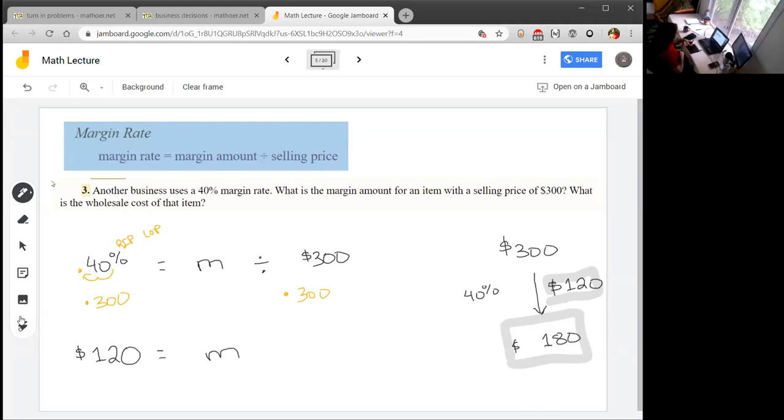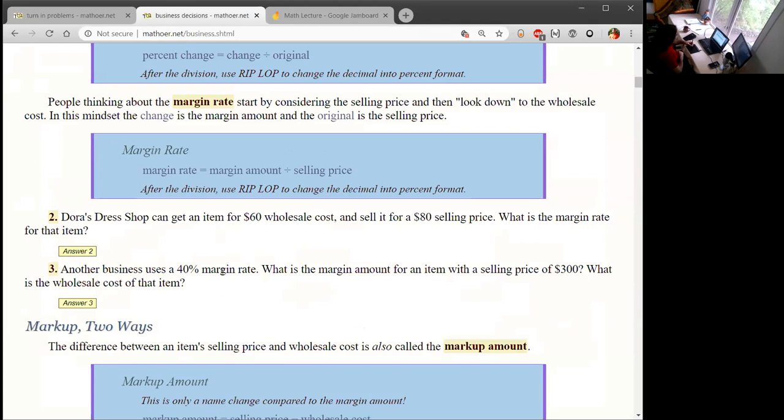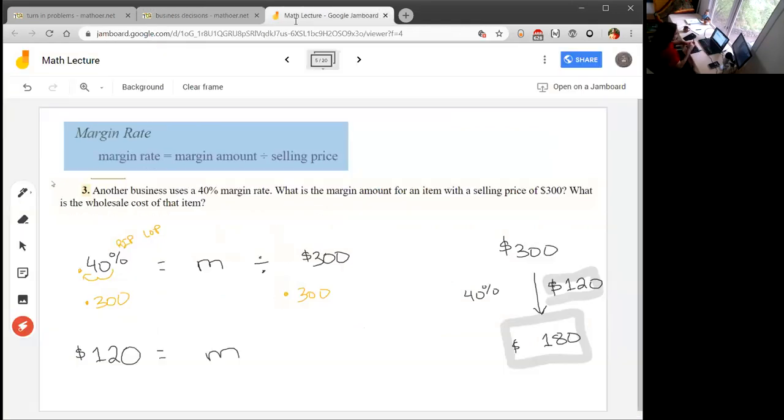If you've done these a lot, you'll notice that we're asking what is 40% of 300. Of means times. You don't have to write out all the formula stuff. You can just think 0.4 times 300. Okay, so that's the mindset of the people that start with a selling price and look down to the wholesale cost. Now we're going to switch things up.